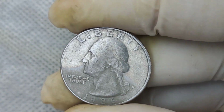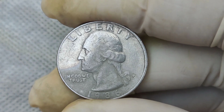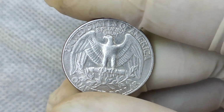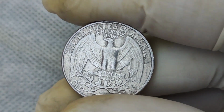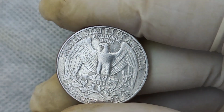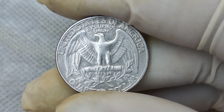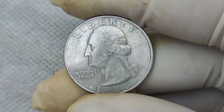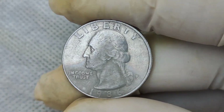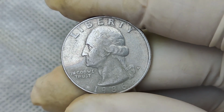First, it's because of the rarity of the error. A minting error like this is extremely unusual, and most coins from the same batch were either not discovered or were not in collectible condition. Only a few select examples of this coin, with the double die error intact and in great shape, remain in circulation today. The scarcity of these coins drives up demand, and as we all know, with higher demand comes higher prices. As of now, the market value of a 1986 P Washington quarter with this double die error is skyrocketing.